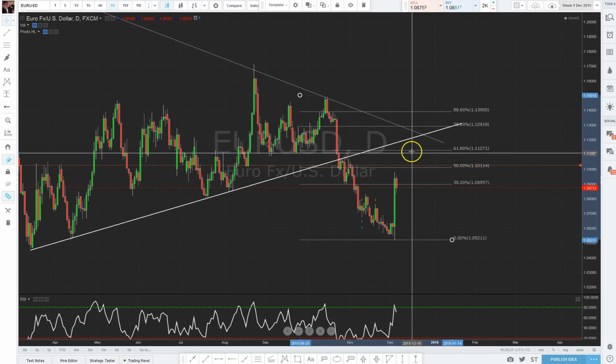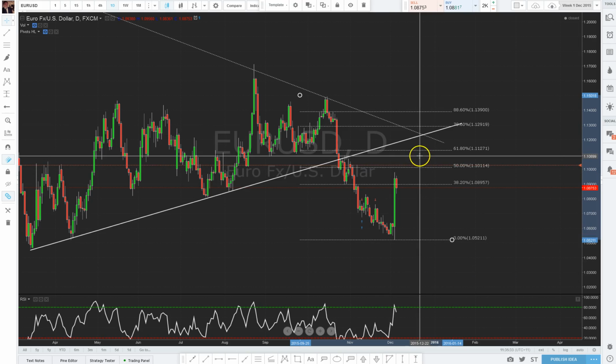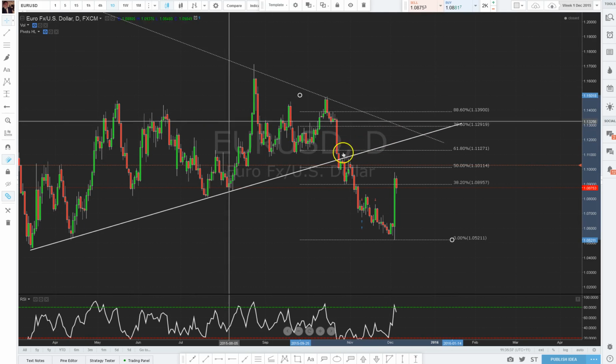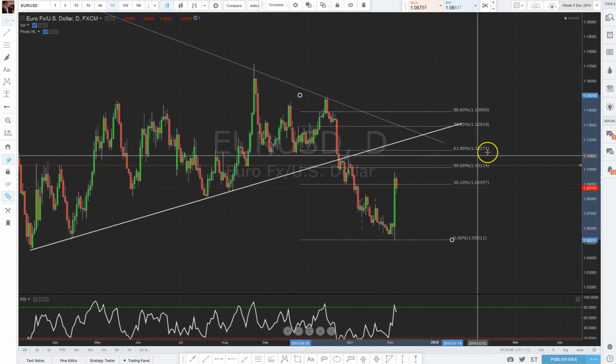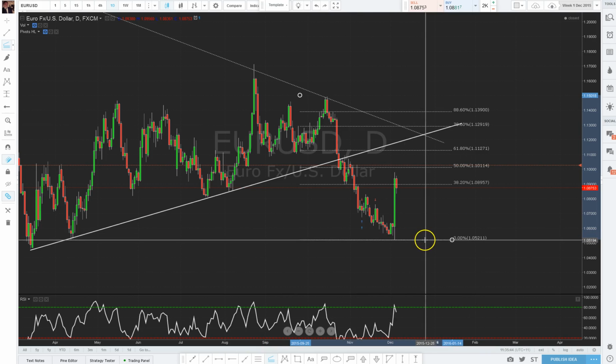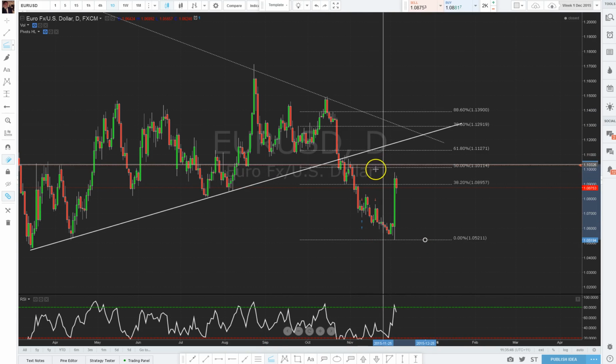We could see that kind of go there. So we could see it go to about 111.271, and then reverse. Or we could see it go maybe a little bit more up than that. We don't know yet for sure. But you can also use the Fibonacci extensions to see what we get.